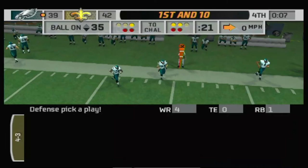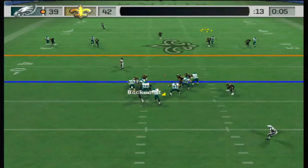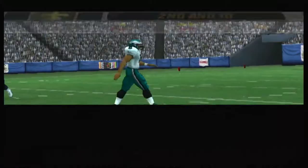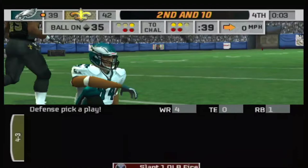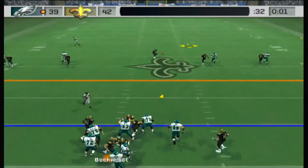First and 10. Ball on the 35-yard line. Hey, let's go. That's the lone back. Gets rid of it. This one falls incomplete. So this could be the last play of the game. 35-yard line. Come through, baby. Hey, what's that screen? Here we go. One last chance, and they have to come up with some kind of a miracle play to pull this one out. Drops the interception.